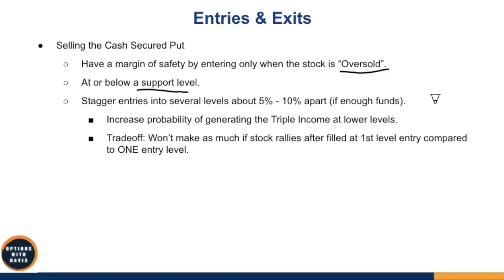Alright, so that means you want to look for stocks that are around the $20 to $30 range, right? Because when you do this, you will increase the probability of generating the triple income at lower levels, right? So for example, let's say you sell the cash secured put, okay? And the market goes up and then it goes down. Let's say it goes down and it takes a long time for it to finally come up. Right, it goes down, dwindles.